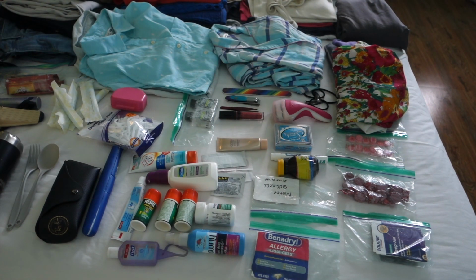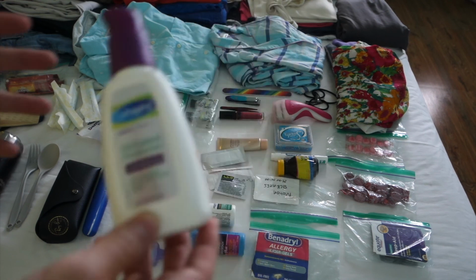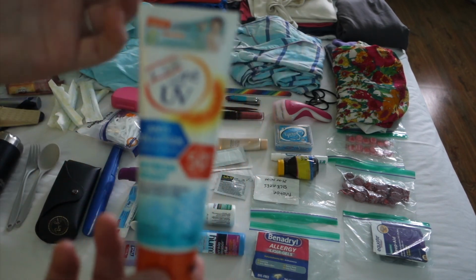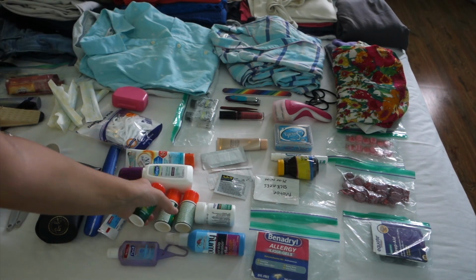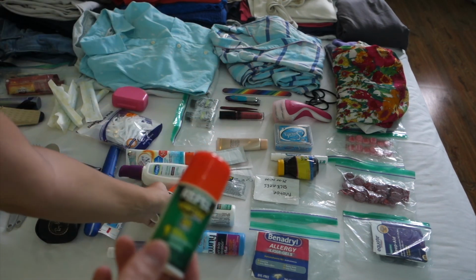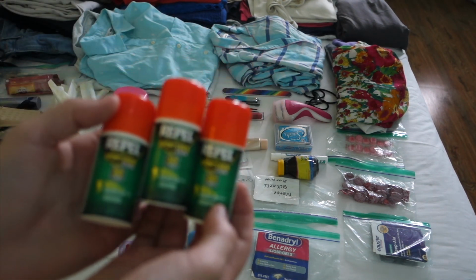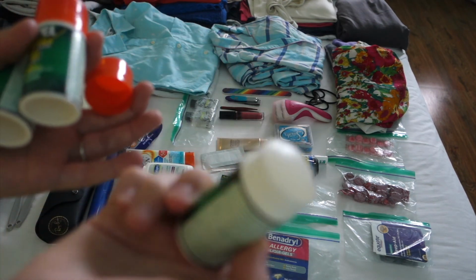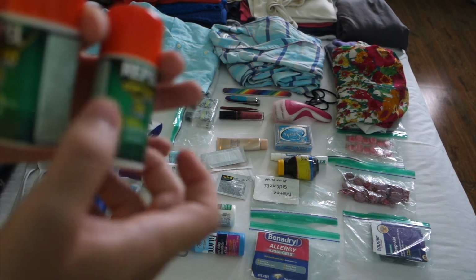Okay, moving on to what I would say, besides those things, are the three most important items in terms of toiletries. One is sunscreen. You can buy it here. It's definitely one of the things that is no cheaper here than at home. And then the second most important thing is DEET. I bought these in a pack of 3 off Amazon, but I really like these because they're the sticks. So when you spray it, you're not worried about inhaling the fumes, and they're really small.